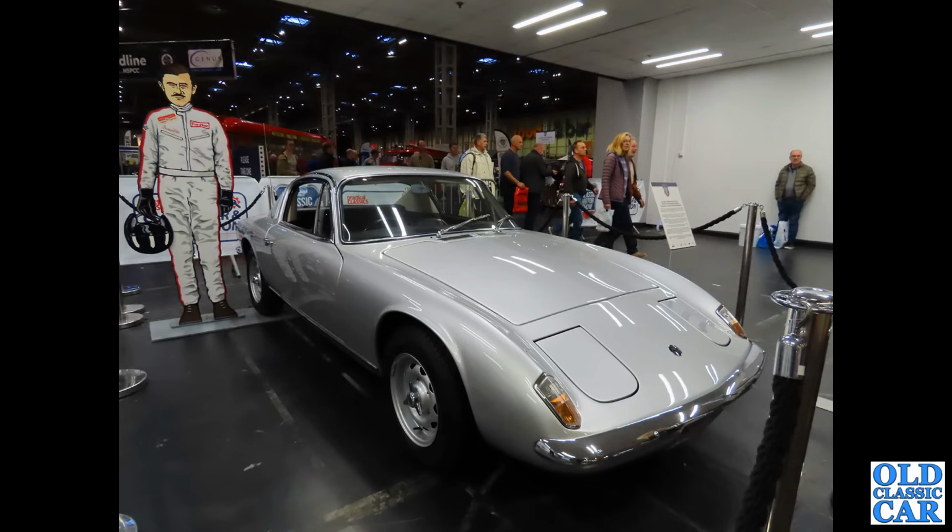Okay, and now at the entrance was this fantastic Lotus Elan Plus 2 X. Graham Hill Lotus Elan Plus 2, no doubt, hence the cardboard cutout on the side there, which was fantastic. But yeah, proper little bit of racing history there.